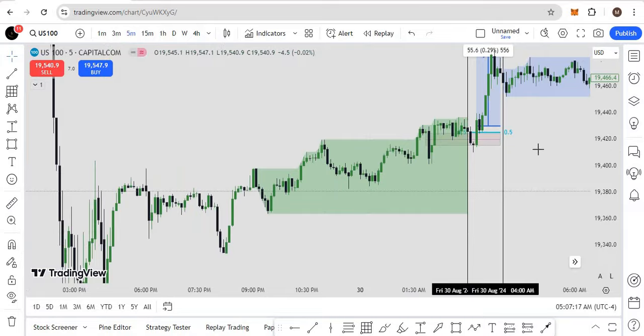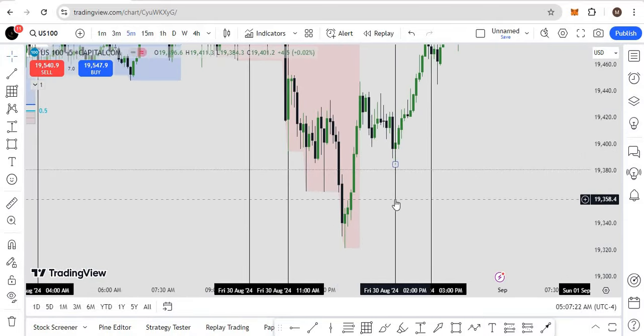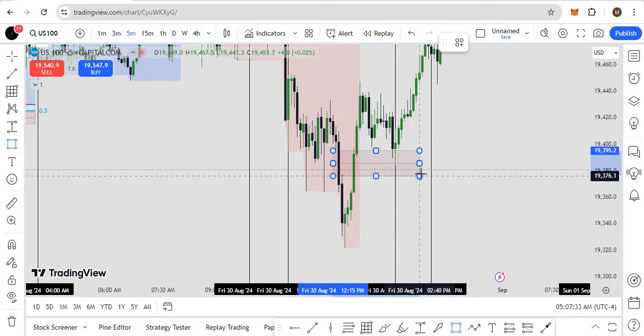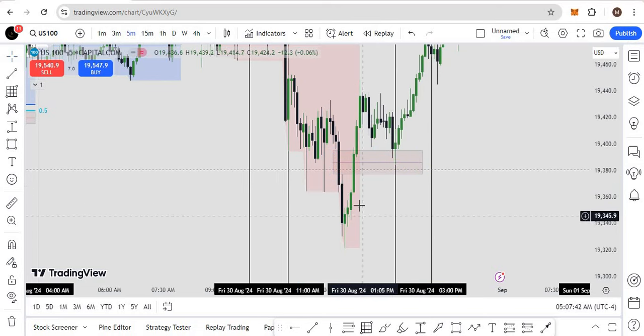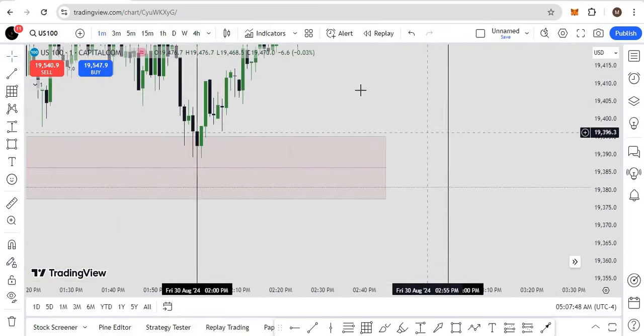I will also show you something amazing here. We have 2 p.m., 3 p.m., we have this CB, okay, that should respect it, but did not respect and became an inversion with a balanced price range here. Price tapped on it, the consequent encroachment. Then we shift to the 1 minute time frame. We want to see what happens here.